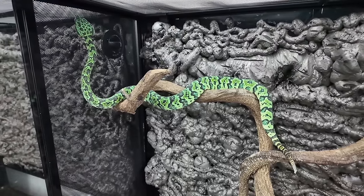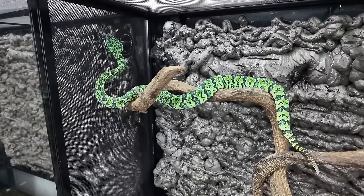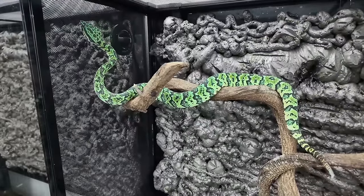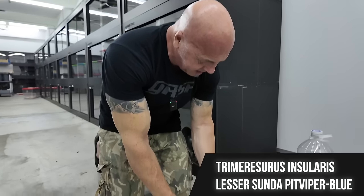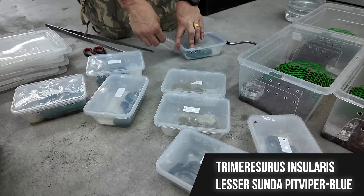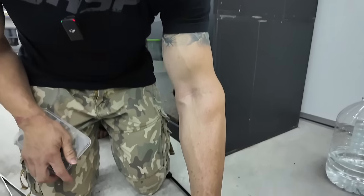Okay, we got a bunch more. Only got one of these. We will get another to match this one. This is a female. Very nice. Now we're going to continue on. We have some venomous and also some non-venomous. These are blue insularis.